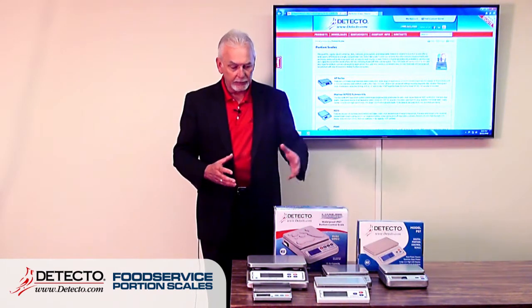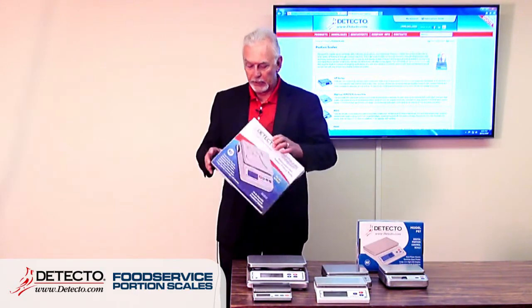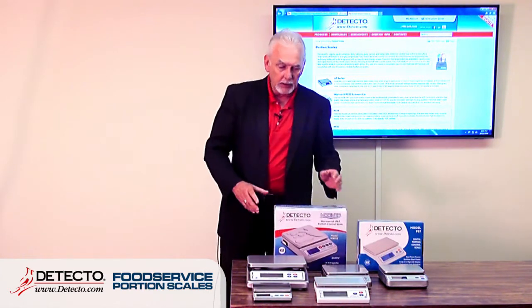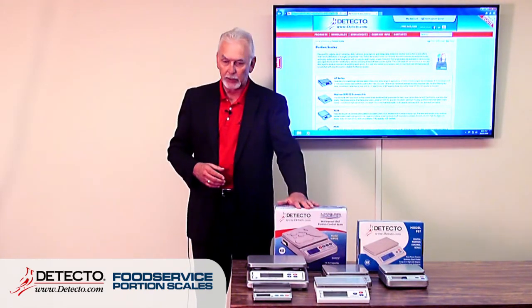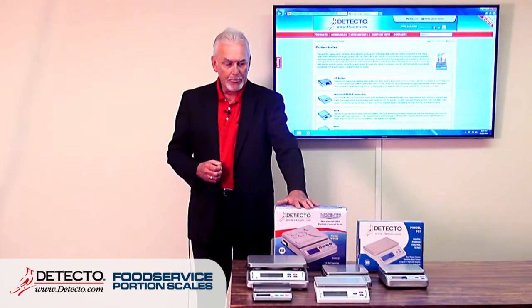This family of scales all come in a retail package box. It's English on one side, Spanish on the other side. That allows the restaurant supply companies and those that want to stock them on their shelves to look really good and give the product descriptions so they can stock those on the shelves.